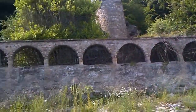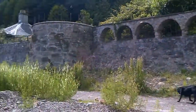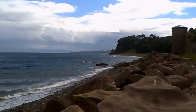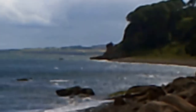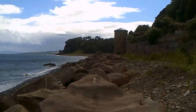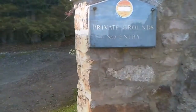I'm not sure if this is the newer castle. I can't remember the name of the other one. I'm going to have a walk along here. There's a track in the rock at the end there, see it? Marvellous place. I'm going to have a walk along the end there, see what you see in it, see on the other side. You crazy cats.